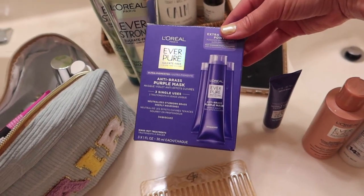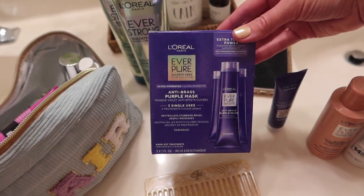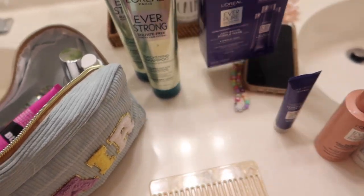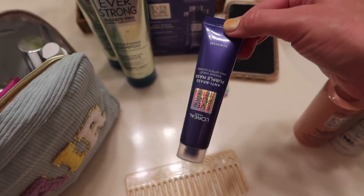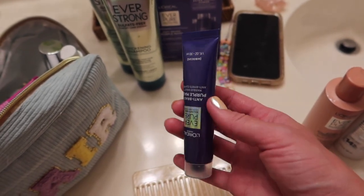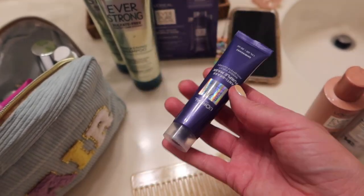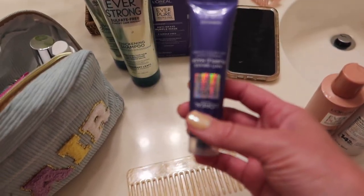So this is basically a purple mask instead of a purple shampoo. This is a mask that you leave on the hair, and it comes with three single use tubes like this, but I will say that you can definitely get more than one use out of a single tube. I probably got 3 to 4 uses out of a tube. And you leave it on like a mask after you wash your hair. You leave it on for about 5-10 minutes or so and then wash it out.